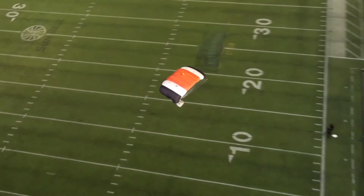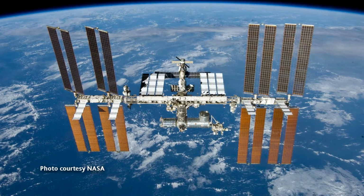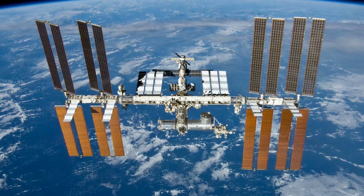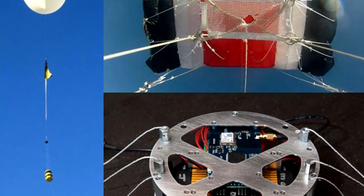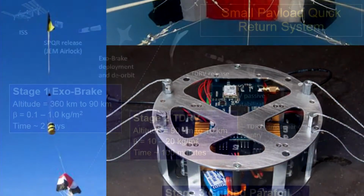So we are the guided parafoil system team, and our project is essentially a way for NASA to get scientific data from the International Space Station to the surface. It's really expensive to bring small payloads back, and so they wanted a cheap way to bring data and experiments and little things back. It is passive, so it doesn't require rockets, doesn't require any sort of active propulsion.